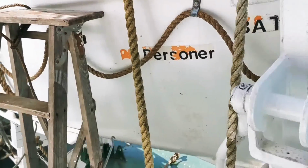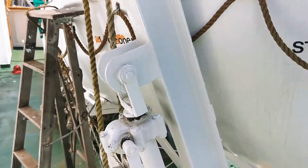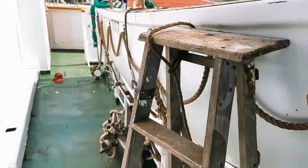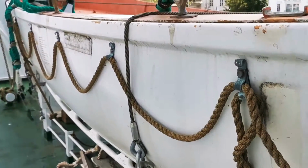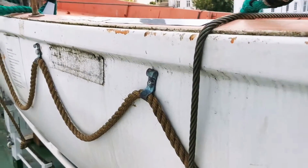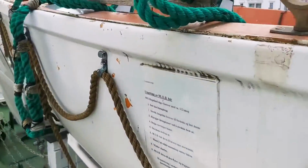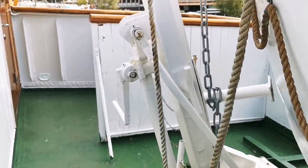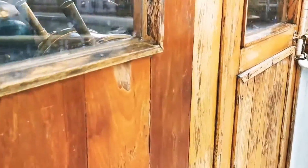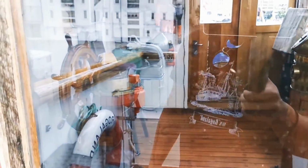This boat has two emergency boats. In case of emergency, they have something to use. This is the captain's room.